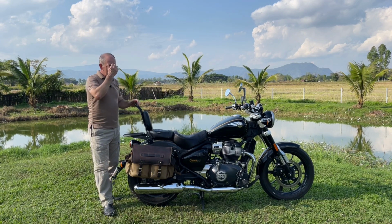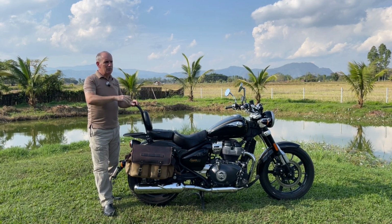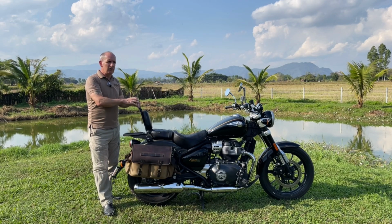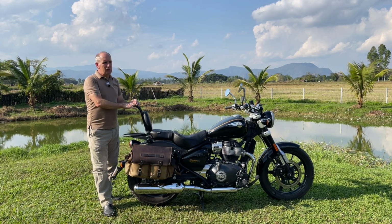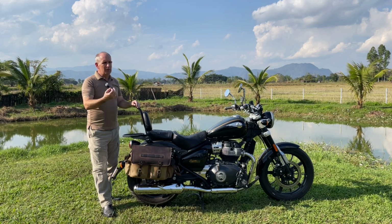So they had to totally redesign it, and I had to go to Chiang Mai and back 3 times until it was correct. I'm on 15,000 kilometers now. I had the belt drive fitted at 7,000 kilometers, which means I've now done 8,000 kilometers on the belt, and it's been perfect, absolutely perfect. There's a lot of advantages to the belt. I'm going to talk about them quickly, but I'm probably going to make a separate video about the belt in the near future, because there's an upgrade coming on it.